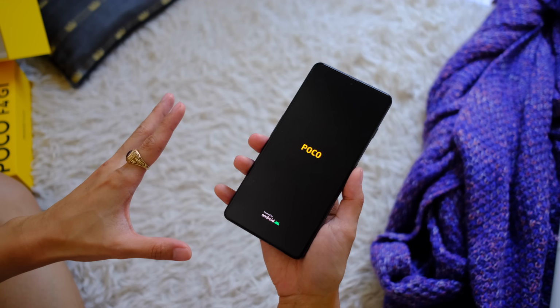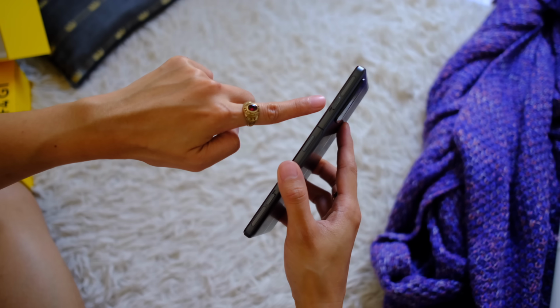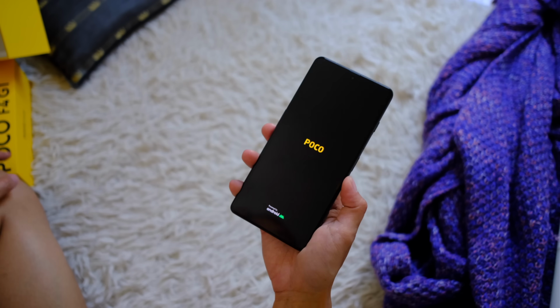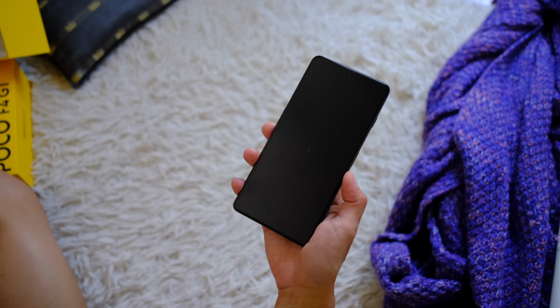Let's power this up and set it up. Particularly, I want to see the cool features like the magnetic triggers. I want to try that out. But in the meantime, as I'm doing this, you know what's coming? A montage.